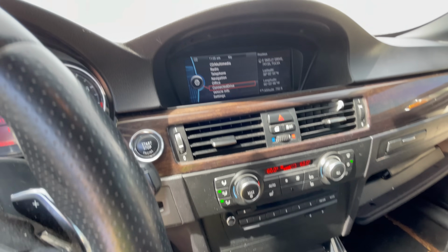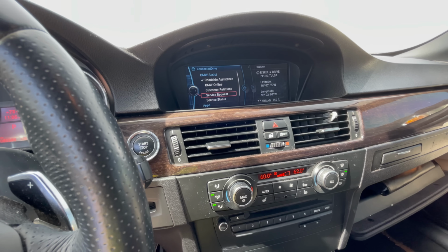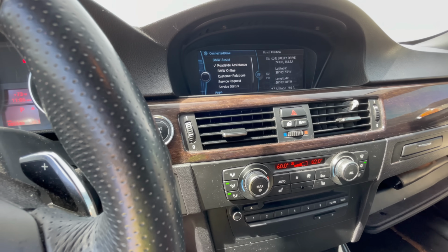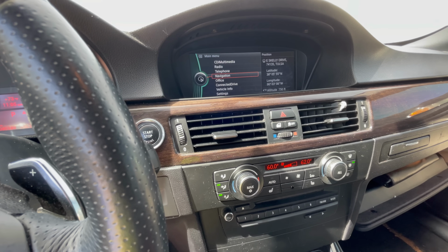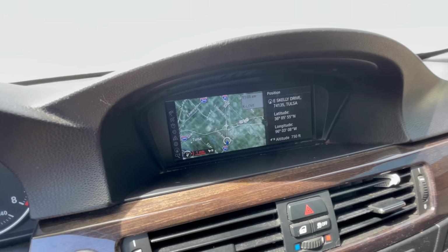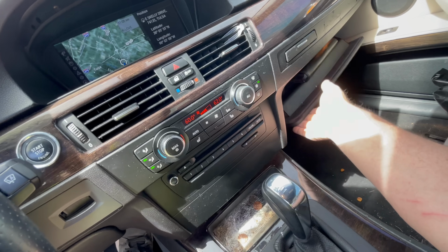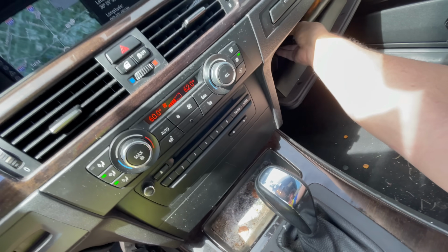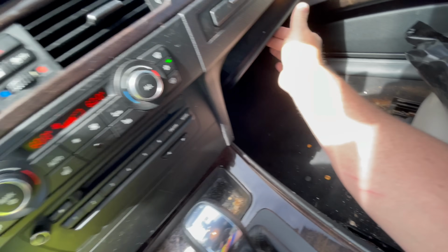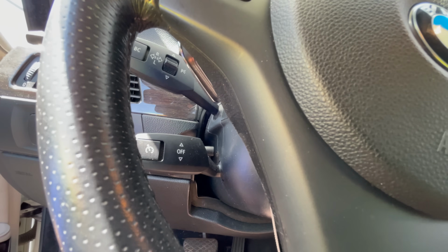Let's see what the connected drive tells us. Roadside assist, BMW, customer service request. That's kind of cool. We'll go back. Navigation. Here we go. That's where we are, folks. I kind of like this wood right here. This is nice. This doesn't seem to fit, and it won't close.